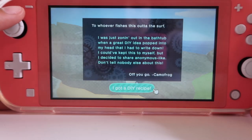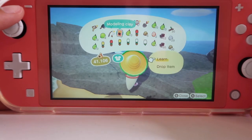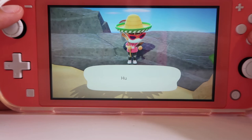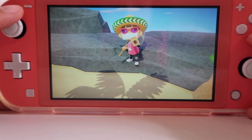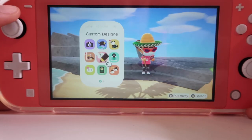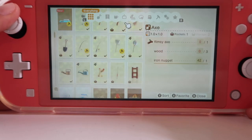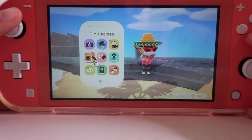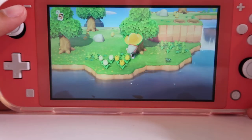Let's see what this is, guys. Hopefully it's something cool. Modeling clay. I wonder if that's like a statue type of thing, or if it's that little turntable. Modeling clay. Let's see what it is. Modeling clay. Oh, it literally is just clay. That's funny. Okay. I already got that. Okay.